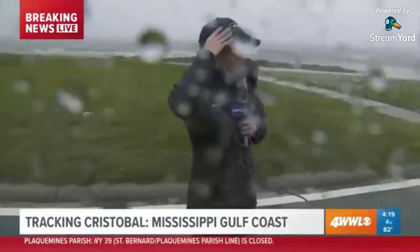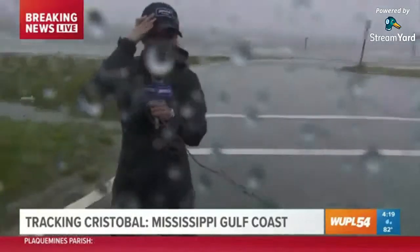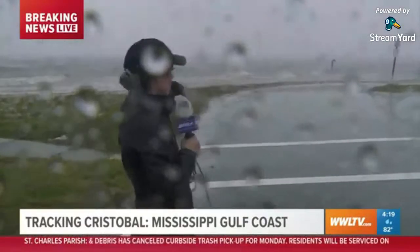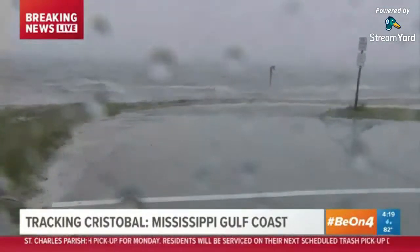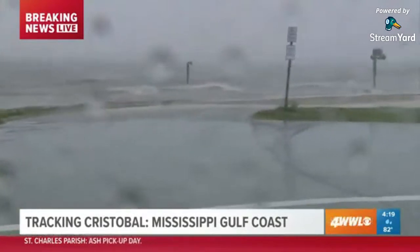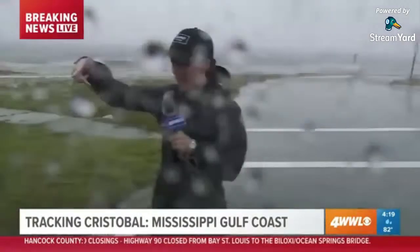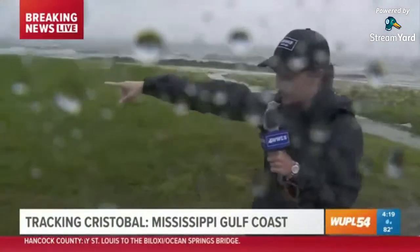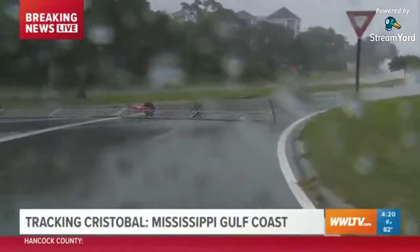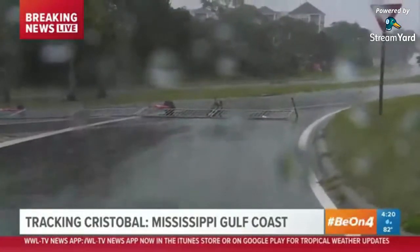Luckily, though, we're not really seeing too many people driving out in this area. But this is the strongest the wind has been since we've been out here today. This is just a parking lot right here. You can see this water getting closer. This road right here is not flooded, but we understand that farther down Highway 90, the water is starting to get up on the roads in Harrison County. We can't see that from where we are, but if you look at Highway 90 right here, you can see the rain making its way over the road.